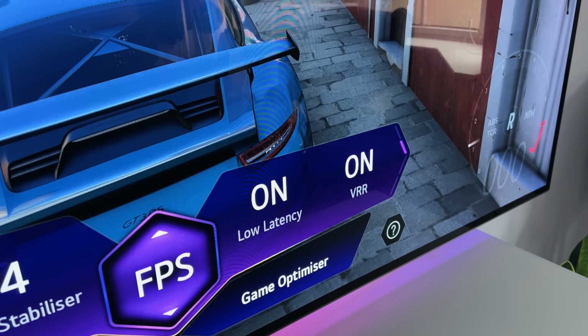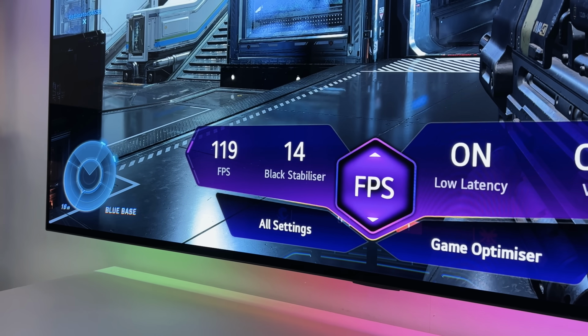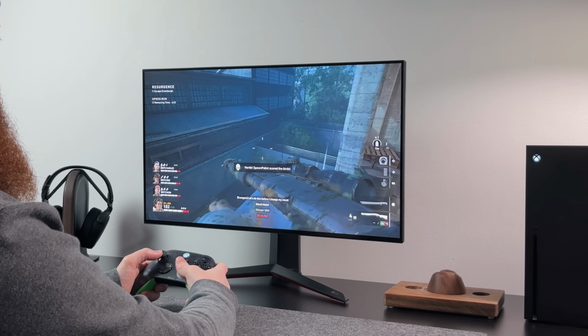Now, the fact that it supports VRR, or the variable refresh rate, means that if you're using a TV or monitor that can handle this, you're going to get a near perfect tear-free gaming experience. I don't think I've ever seen a frame drop while playing, or at least not enough to remember.